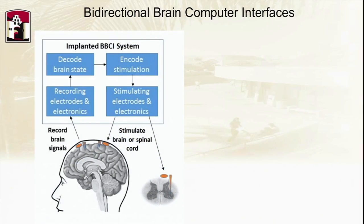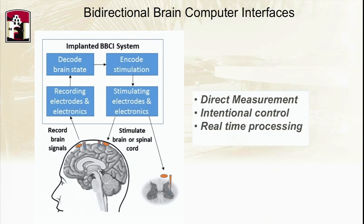Can we do something a bit further? Can we actually design a system which will allow us to regenerate the broken links in the brain and stimulate the brain based on spikes or activity that we detected in other parts of the brain? And that's what we started to shift our research into. So in our current system, we record the brain signals. Again, this is no different. Decode the brain state, encode, and decide about the stimulation, and stimulate the electronics to generate signals for the brain or for the spinal cord.